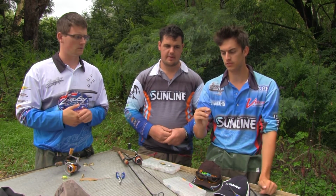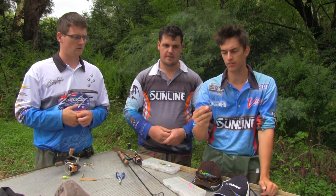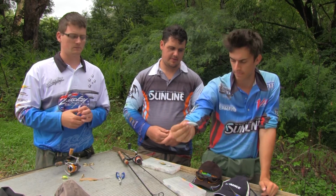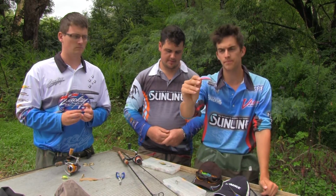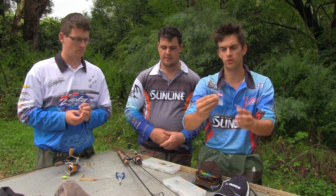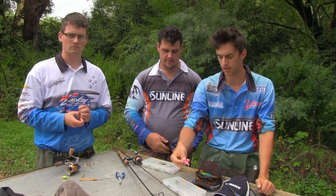Nice. Righto, I've been mainly using the Maria jerkbait or the Maria fake baits. Lately I've had good success over today and yesterday on a metallic one with blue, yellow and pink on him. Also the pink one, he's got a nice bright pink. He really stands out in the water, and in the clear water you can see it from a long way and the fish just jump all over it.